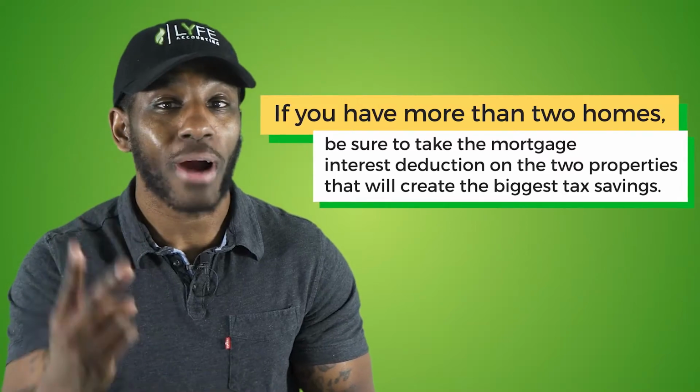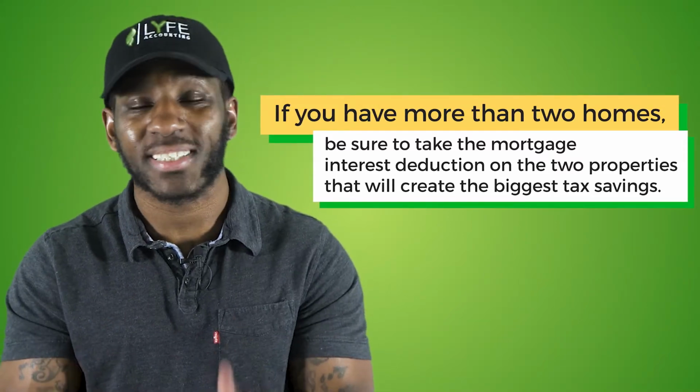So the mortgage interest deduction is limited to only 2 homes. That can be any combination of your primary home, your second home, your boat, or a vacation home. Now, if you happen to be Drake or Mark Zuckerberg and have more than 2 homes, be sure to take the mortgage interest deduction on the 2 properties that will create the biggest tax savings.